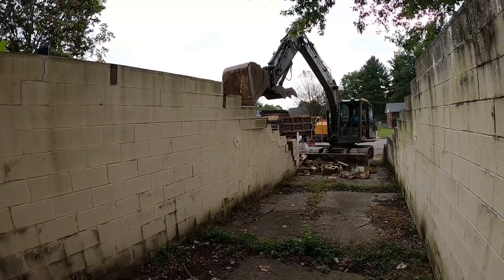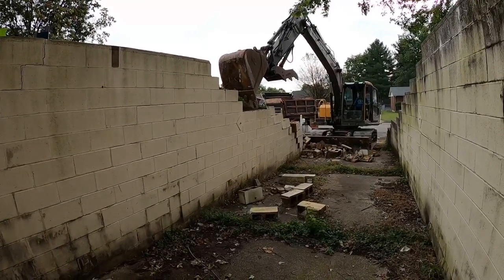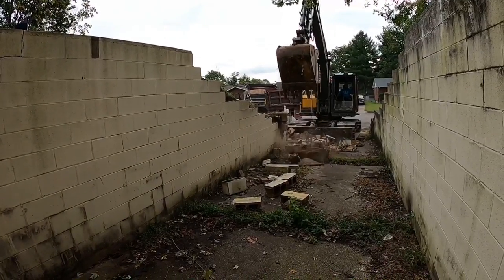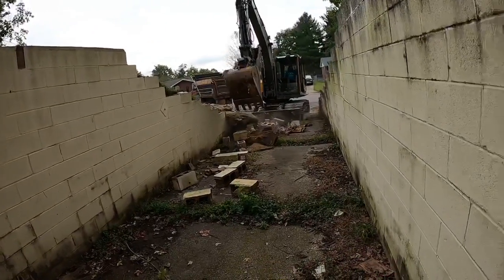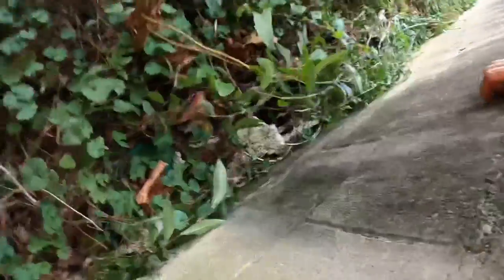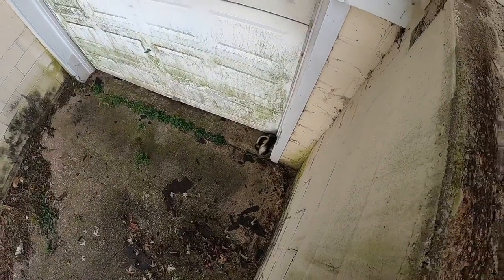Here goes the wall. A little bit of the wall. Stop. There's a skunk. And I'm in this hole. Yeah. All right, as you guys can see, I cleared the wall because of the skunk, and he's in that garage bed.